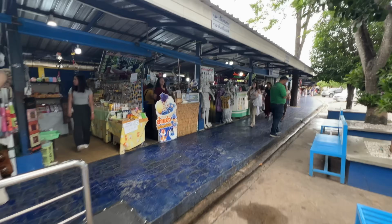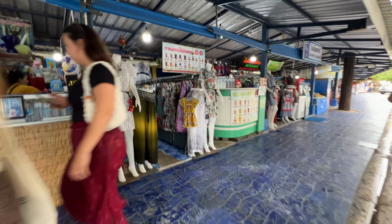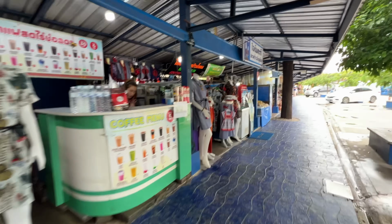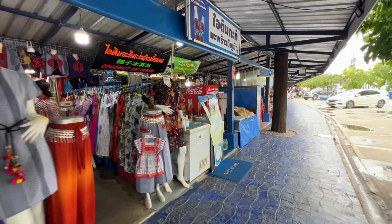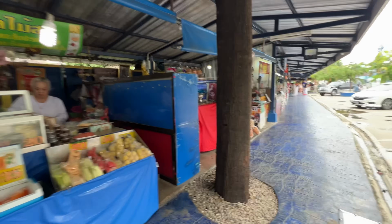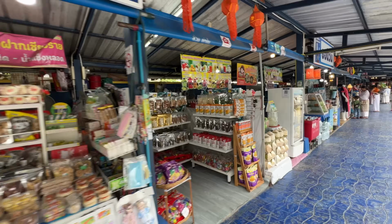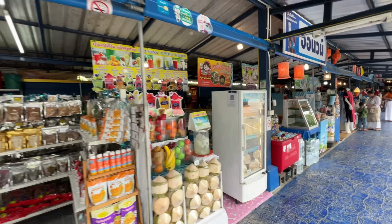As with any temple this size, it's such a tourist attraction. There's always going to be lots of vendors selling clothes and food and drink. And there's quite a few here. I didn't see many at the White Temple, but here there's quite a bit of things for sale. You can even get some lunch. I'm hungry, but I'm not going to have it here. We'll have to go find another place to eat. But if you're looking for a quick snack or something like that, they definitely have it here.